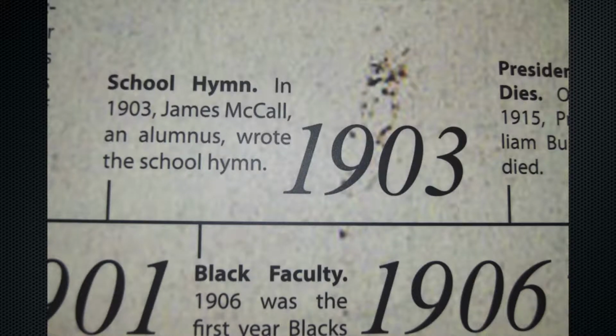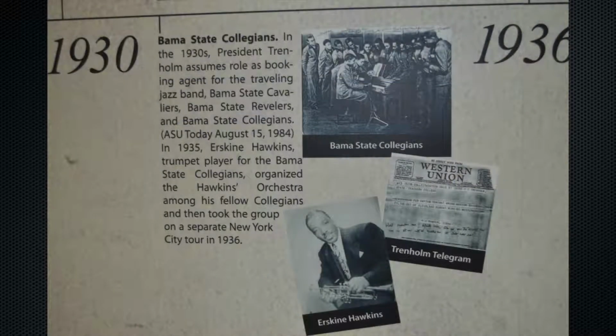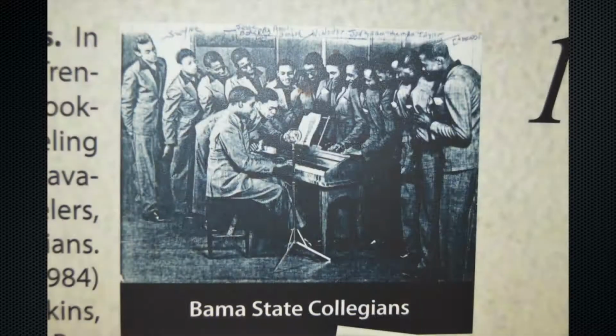Three years later, in 1927, ASU began offering classes both in Mobile and Birmingham. During the Great Depression of the 1930s, ASU struggled but found ways to continue its mission. President Harper Councill Trenholm organized the Bama State Collegians as a traveling jazz ensemble dedicated to raising funds to cover the school's operating costs in the face of dwindling state support.